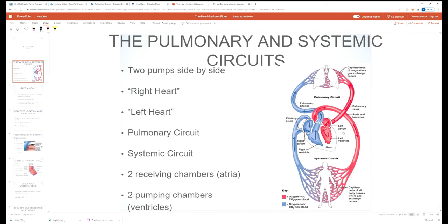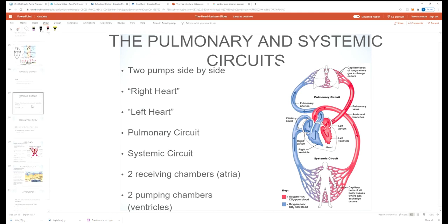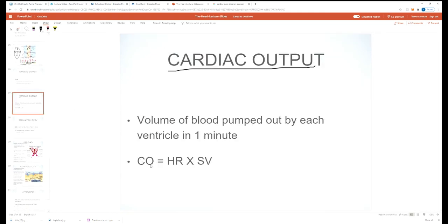Still though, the cardiac output is actually the same, which is interesting, and we'll talk about that in a little bit. Let's find the slide. Okay, so cardiac output is equal to heart rate times stroke volume. So how fast your heart is beating times, what we're going to learn in a second, how much blood leaves your heart per beat. But real quick, I want to talk about left heart versus right.